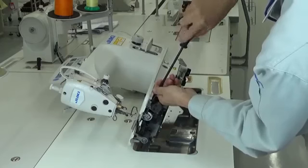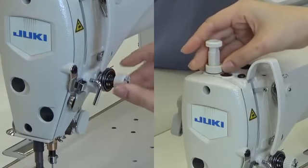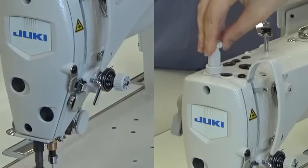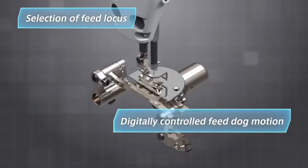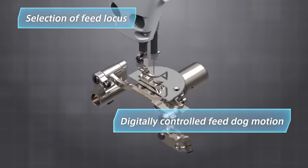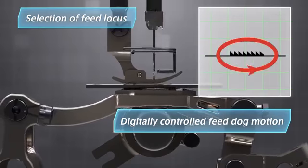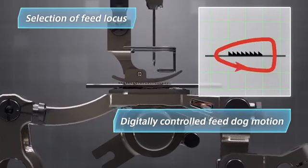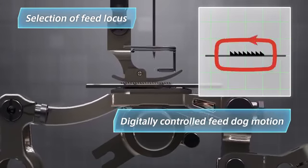These settings are so difficult to adjust manually, so operators and supervisors try to improve the seam quality by adjusting the thread tension and presser foot pressure. DDL 9000C allows the operator to select the feed locus and digitally control the feed dog motion. Now everyone can produce seams that perfectly match the sewing material with a few touches of the operation panel.